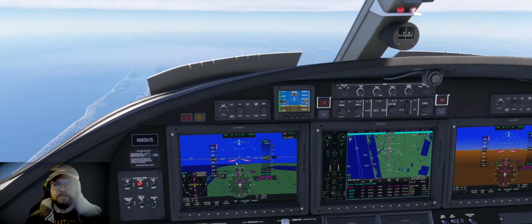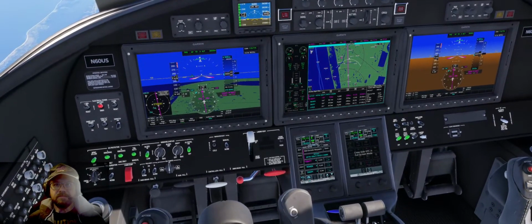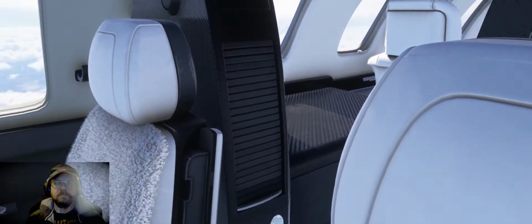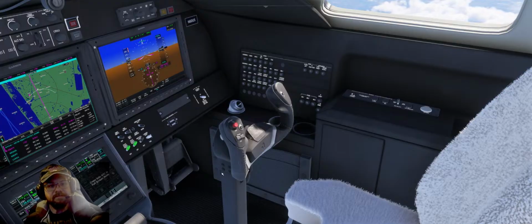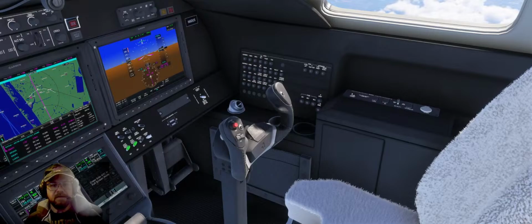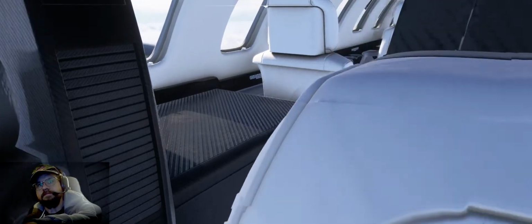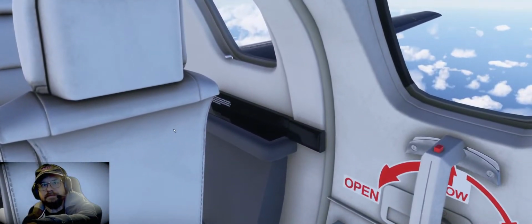Right heading 290, Bonanza 956. Alright, there we go. Bonanza 956, turn right heading 290. Alright, let's check out this cabin. Altitude 2000 till established. Cleared for runway 9. Turn this down for you guys. Heading 155. Descend and maintain 2000 till established. Cleared for the ILS 9 left. Bonanza 956.